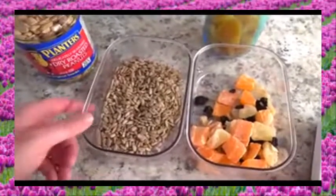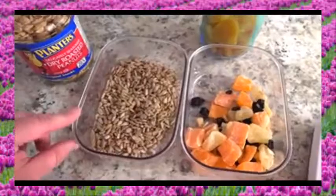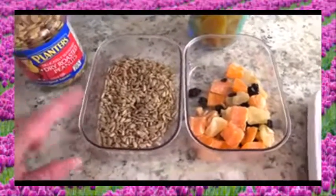I did go ahead and check, and yes, all nuts and seeds are on plan. So I'm going to mix these two together.